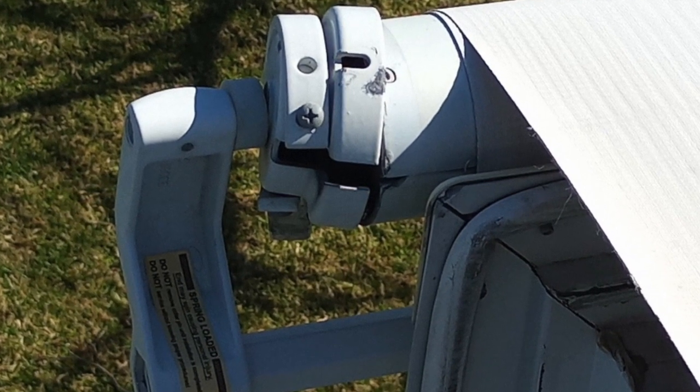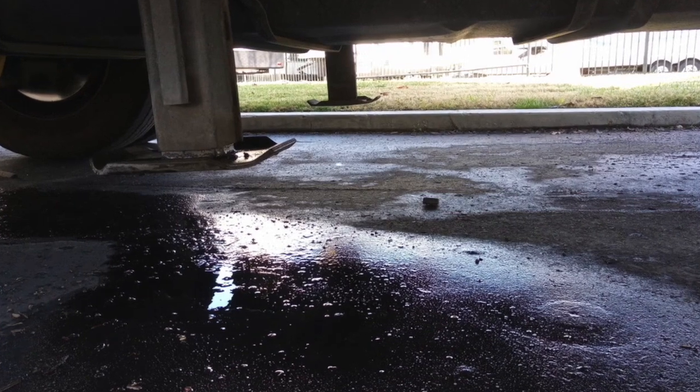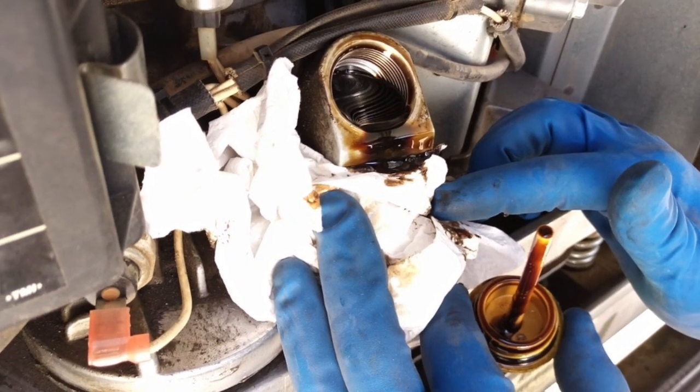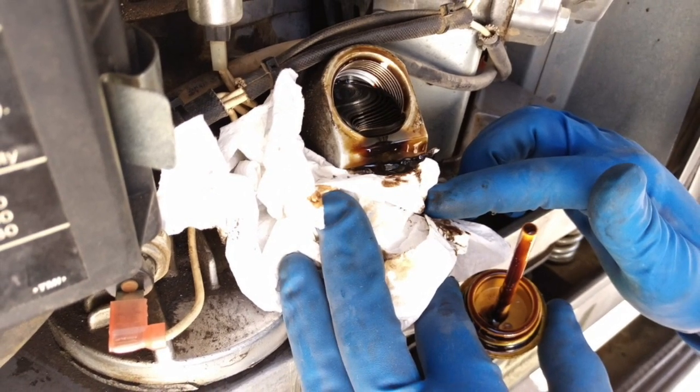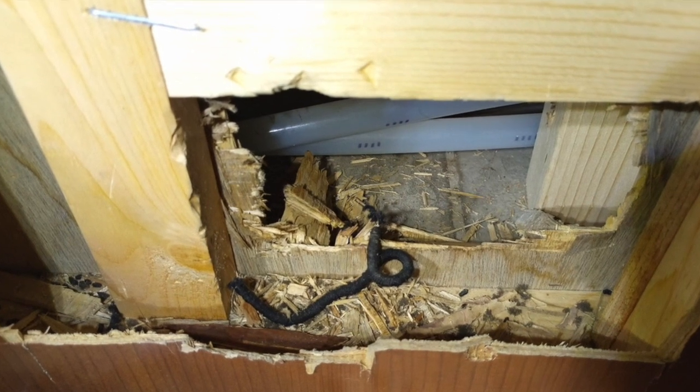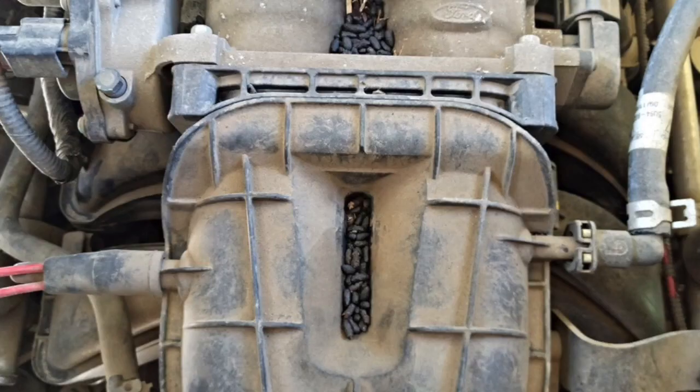Between them, understand why there was an oil leak under the vehicle. Check the condition of the engine. Check why there were loose wires. And above all, a lot of cleaning. Remove the carcasses of birds above the kitchen. In addition to review why there was mouse droppings everywhere. Even in the engine.